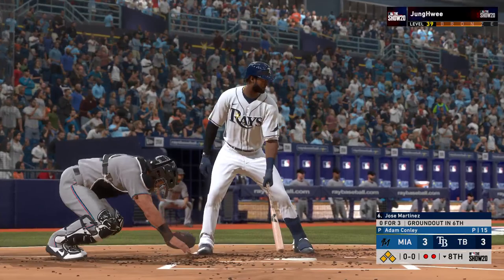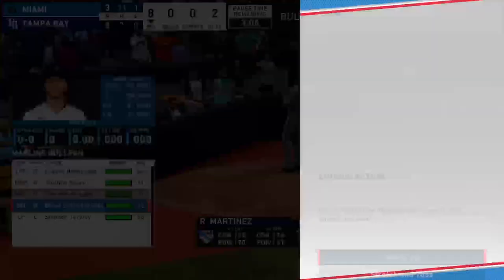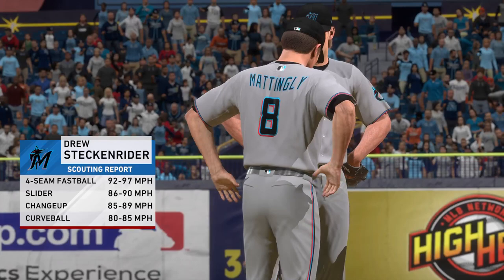Now at the plate, Jose Martinez. He was a ground out victim last time up. Jose Martinez. Drew Steckenrider answers the call to pitch here in a big spot. He inherits a bases loaded jam, but needs just one out to get out of it.